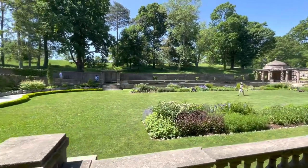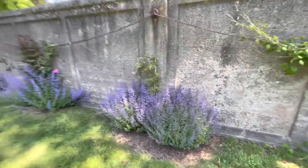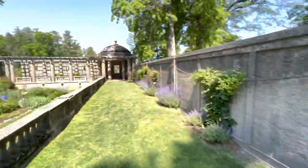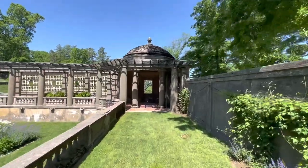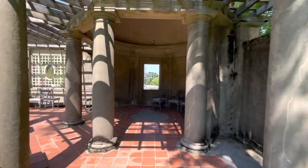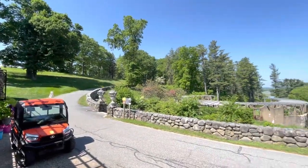You can see this is looking towards the left of the garden. And these are the same purple blooms. They're not flowers, they're blooms. But they look very, very pretty. You can see outside. This is looking at the outside.